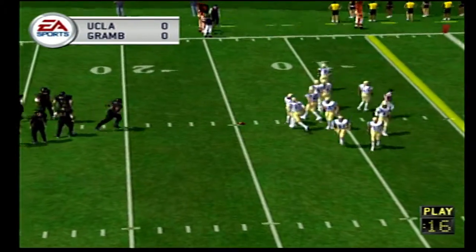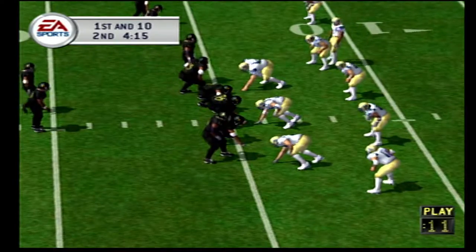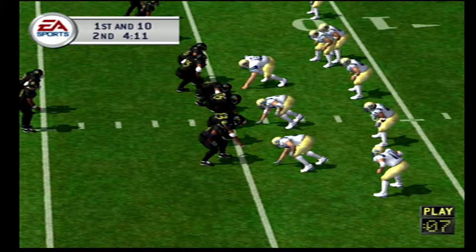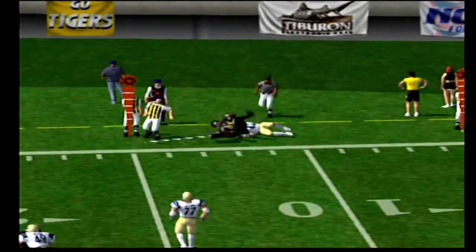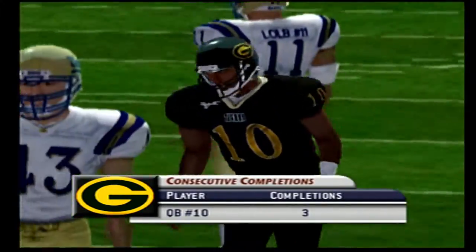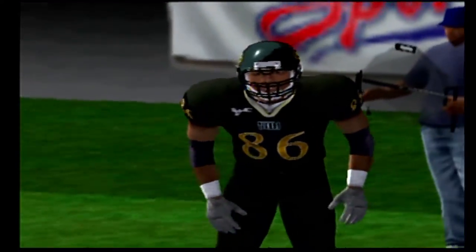It's first and 10. Ninth play of this drive coming up. UCLA lines up defensively in a 3-4. Back to pass. He fires left side. And they push him out at the 10-yard line. Hey, what a great catch. Yeah, he was aware of where the sideline was and made sure he stayed in bounds when he caught the ball.